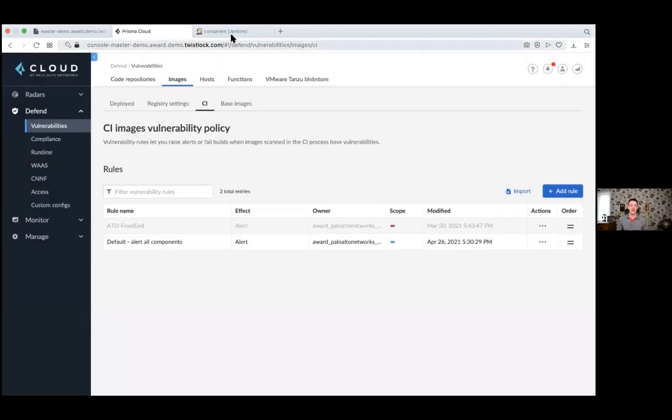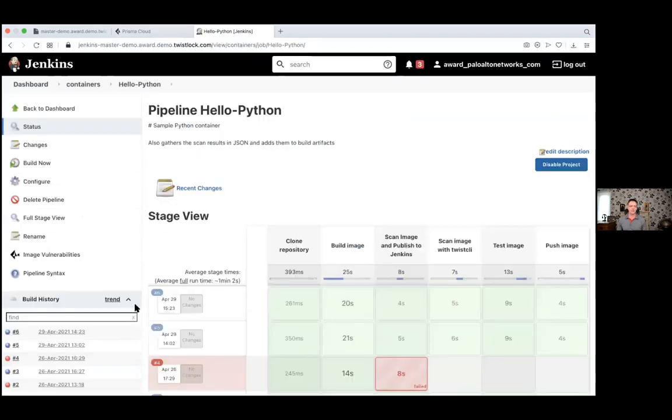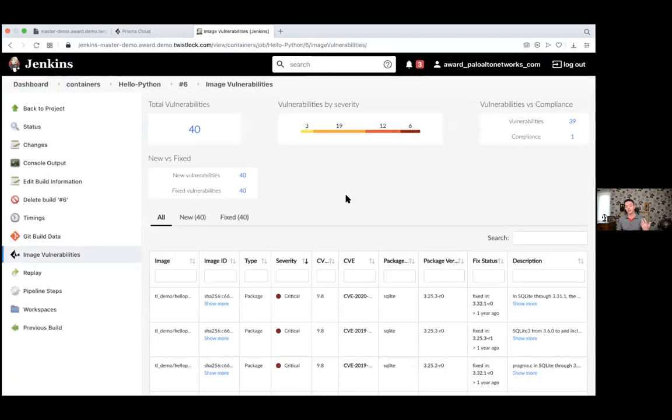So for now, I have been building. This is in my CI. So let's jump over to my containers here. I built this project, I think it was Hello Python. It was the 29th, and that's correct for my time. Let's have a look at this build, and we can see that it passed there, and we've got a report of the vulnerabilities that are in there.